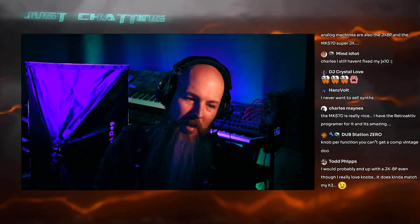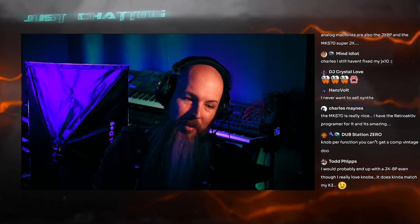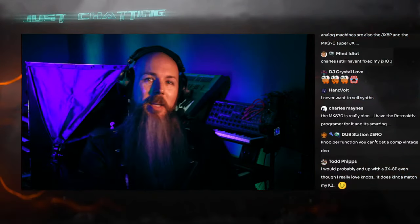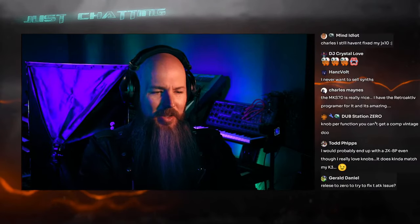Todd says, I would probably end up with the JX8P, even though I really love knobs. Kind of matches my K3. Yeah, the K3 is very obviously a JX8P ripoff. When you look at that synth, you're like, holy shit.